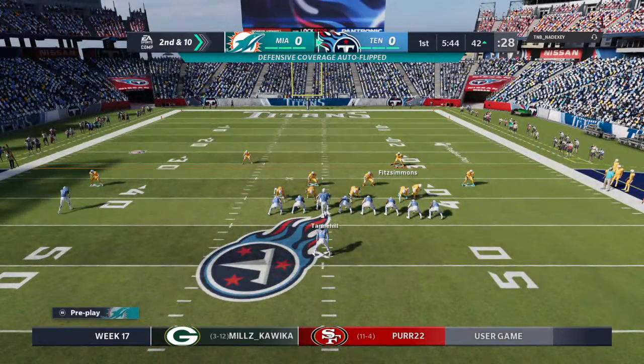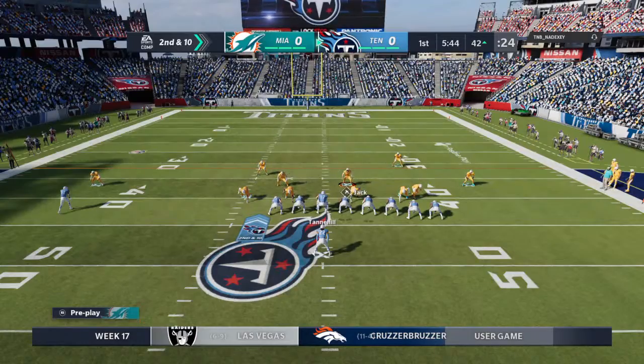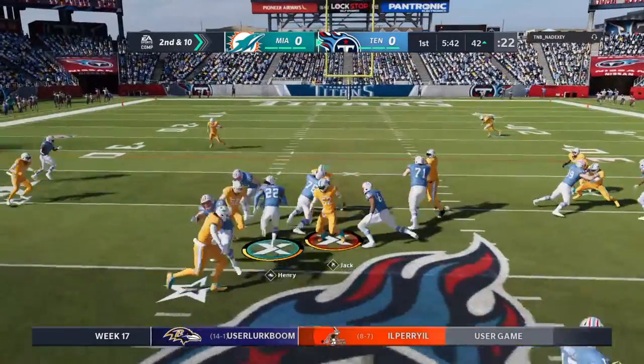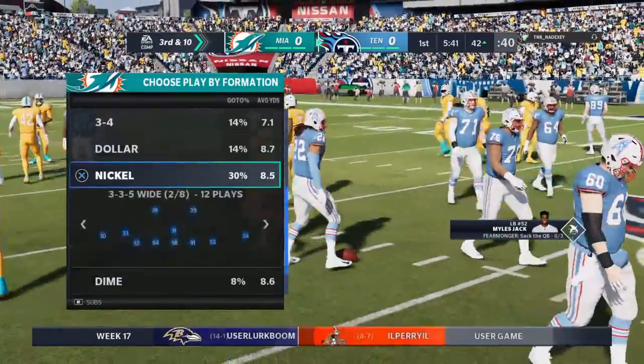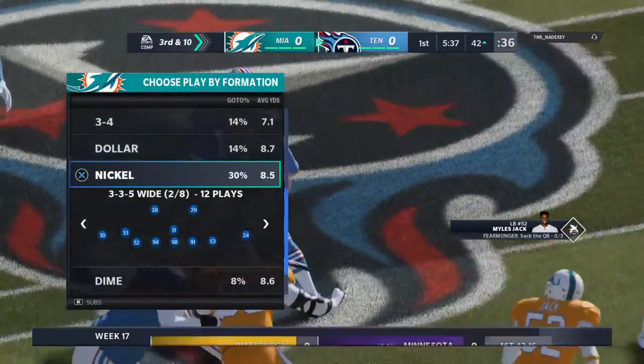Ball on the 42 as they come up 2nd and 10. Here I come. On the ground, this is Derrick Henry. And again, he's going to be stopped up right at the line of scrimmage. Calling no gain on the run there, and now they'll be looking at a 3rd down and 10.